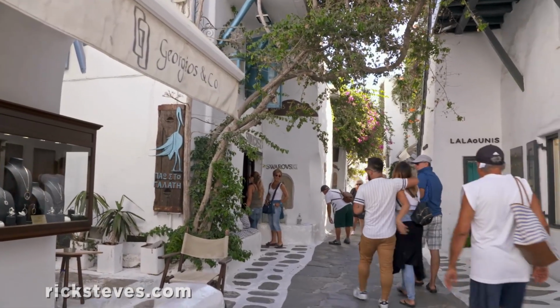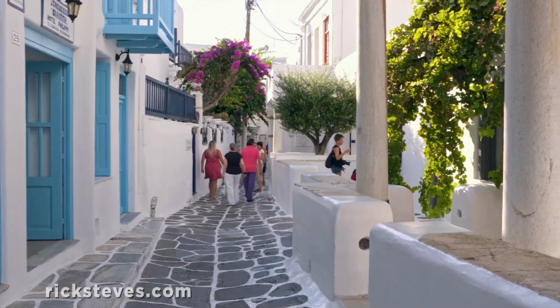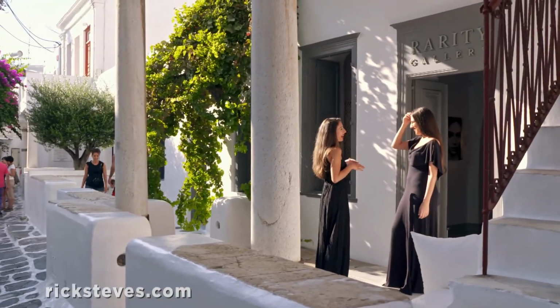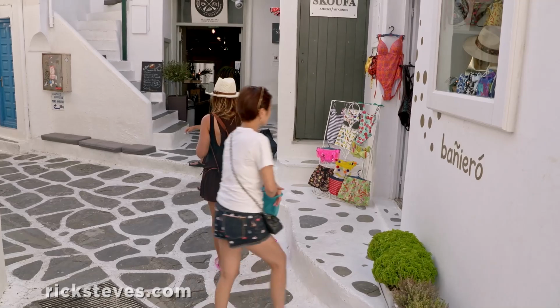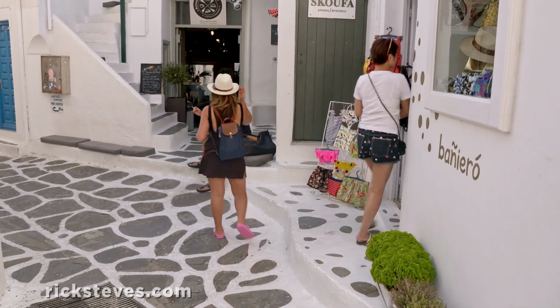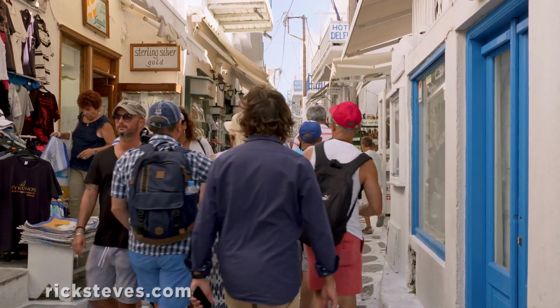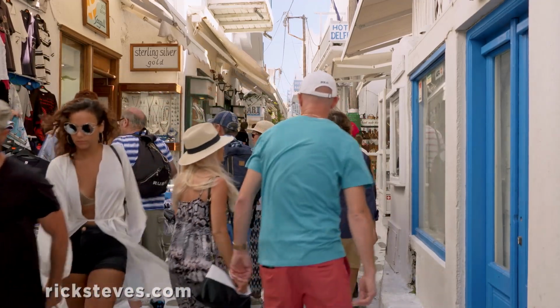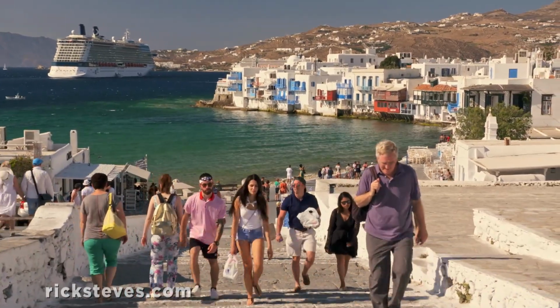Mykonos' status in the last generation was as a fashionable destination for jet-setters, and it retains a certain hip cachet. These days, tacky trinket stalls share the lanes with top-end fashion boutiques. Prices are high, and in season, the island is crammed full of vacationers. But even with four ships in the harbor today, there seems to be plenty of room.